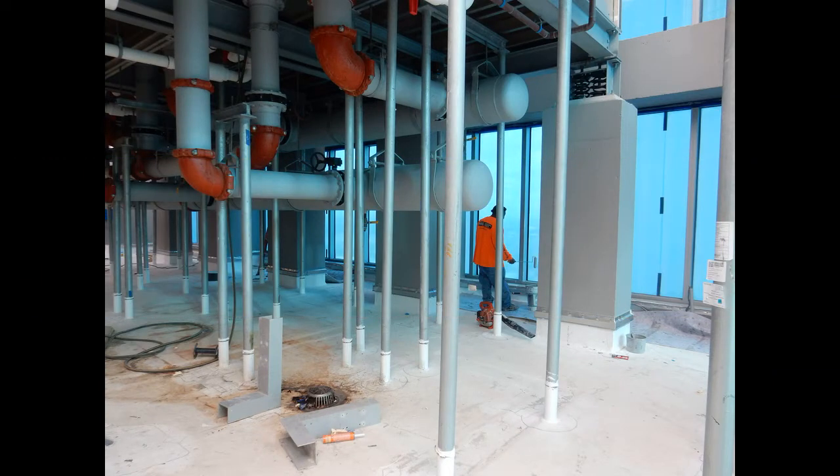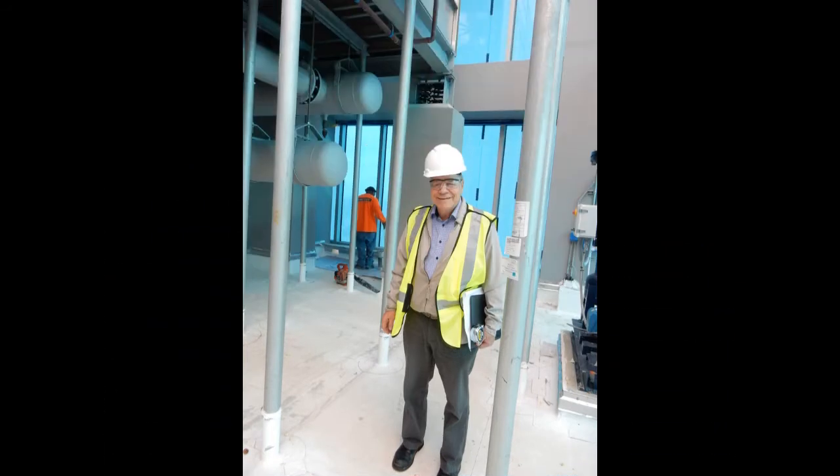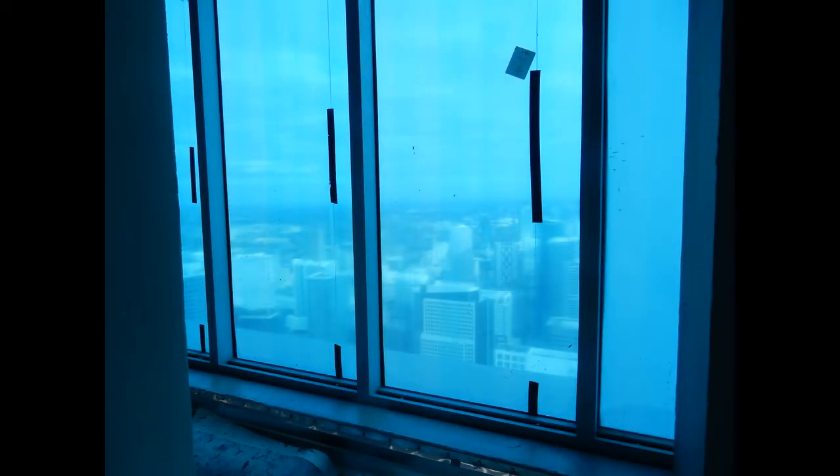This is another shot inside the building where you could mount microwave dishes and shoot through those glass windows. Those windows have plastic over them at the moment. That's why they look not so clear. Another shot of Ralph Chambers from Spanish Broadcasting. Again, another shot of the windows.